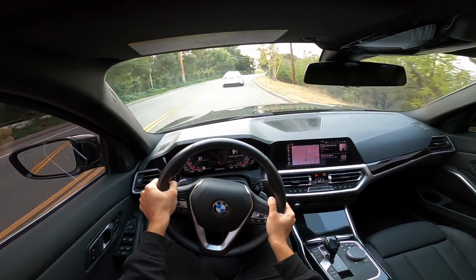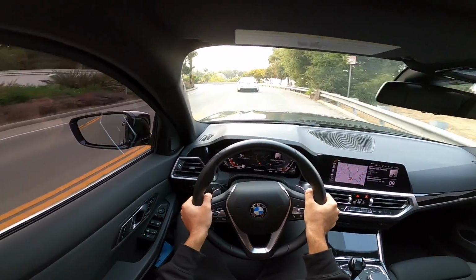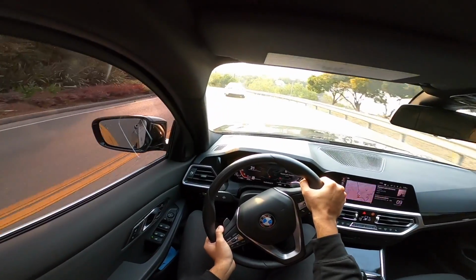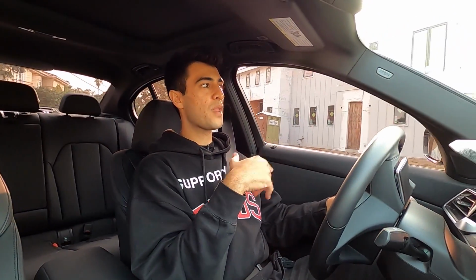Another thing that I notice is the chassis tuning actually makes this car feel a bit sportier than I think the drivetrain would otherwise make you feel. So the drivetrain is sporty and does have a decent amount of power for a base level vehicle, but the chassis kind of gets you engaged. I find myself wanting to push this car a lot more than I do in certain other cars of this relative trim level.